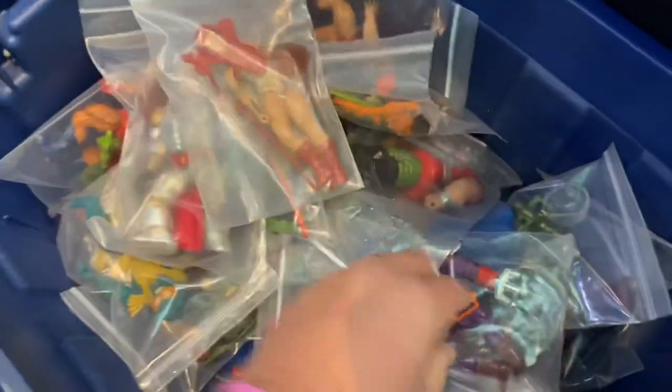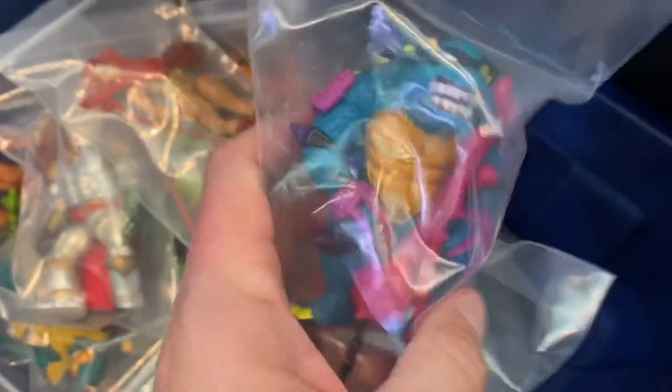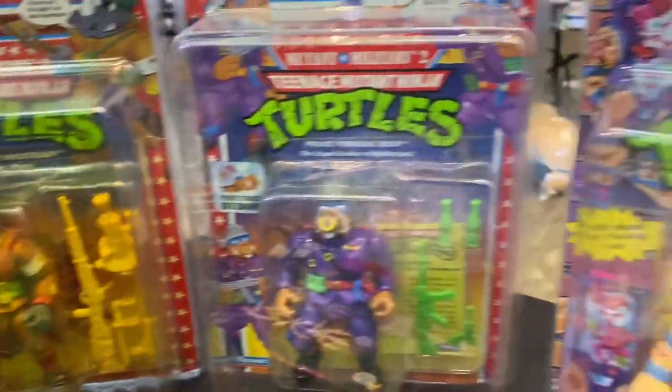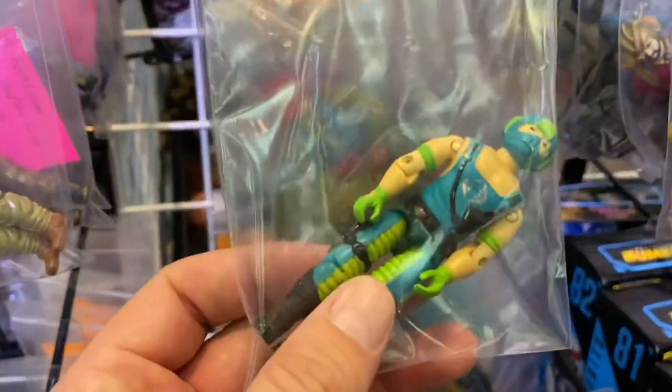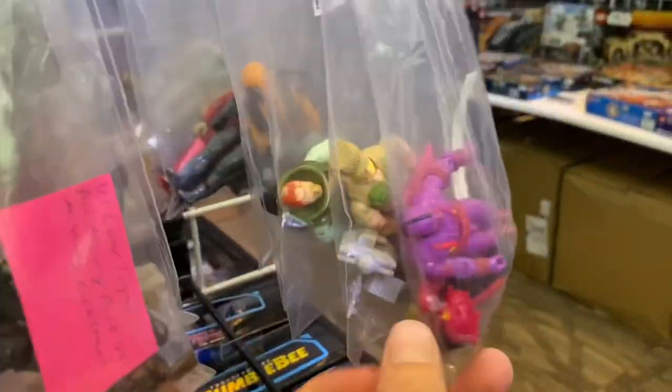Some more Joes. We've got the twins. Dr. Mindbender. Let's see, what do we got here? I'm not sure who that is. That's pretty cool though. We got Tila. Got some turtle stuff in here too. Mutant turtle. Yeah, check out this turtle moose. We've got some mint on card turtles over here. Oh, we've got some more Joes over here on these pegs. Yeah, I might have to pick up some Joes before I leave today.